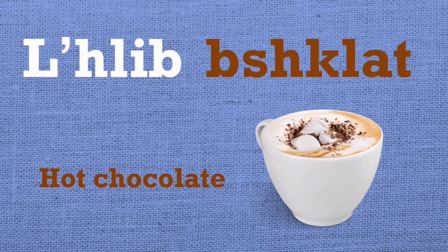So guys, those are basically some of the names of the drinks you're going to need to know when you go to coffee shops in Morocco. Cafes in Morocco are not just used as a place to drink tea, it's also a place to spend time, meet with friends, watch sports, and relax. You could spend hours there if you want. Some people spend all day.